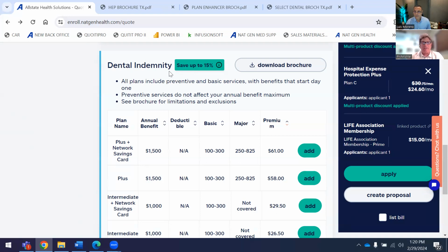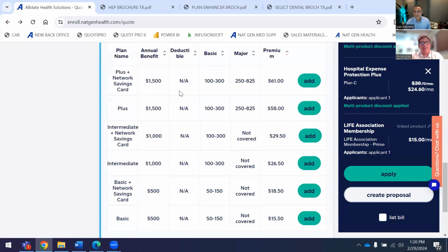So if you find that your customer's dentist doesn't take anybody's insurance, consider our dental indemnity plan and allow them to use any dentist of their choice. If they buy the richest plan, which is the plus plan, they get a $1,500 maximum. It is a 6-month wait. I'm not going to kid you on that one. They have to wait 6 months for major. The preventive and basic is covered right away. I owned this plan myself in the past. It's good coverage if your dentist isn't in anybody's network.